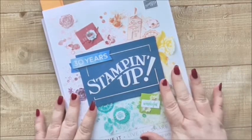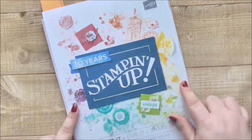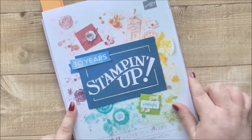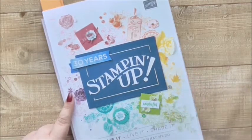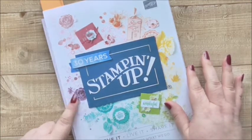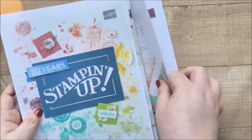Right, so this catalogue will be available to everybody on the 1st of June. Demonstrators can order a selection of products from tomorrow, and we were able to order a suite of products a couple of weeks ago, but that suite is now available to customers.